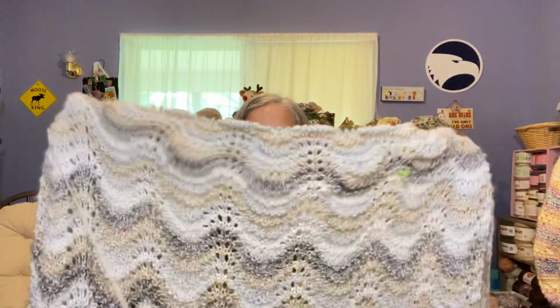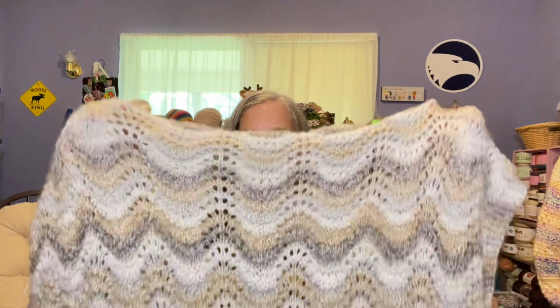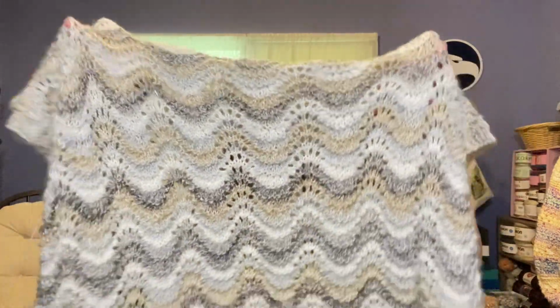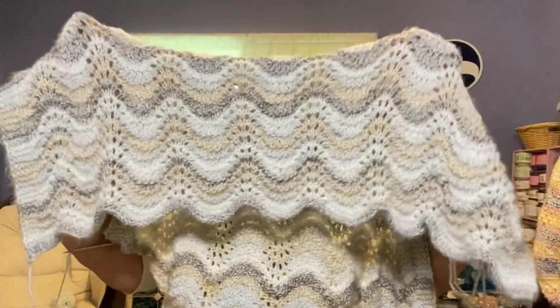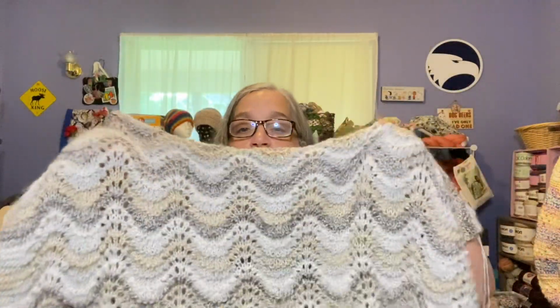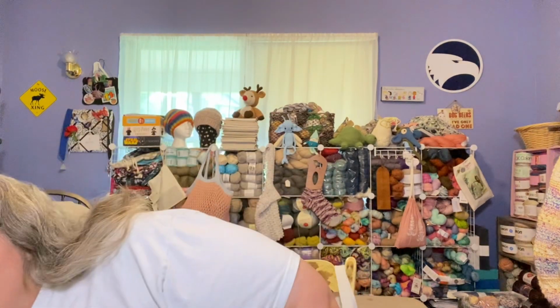Okay, so let me back up and show you. Put the yarn there. I don't know what you're seeing. So this is it. I love the colors. I'm on my third skein. I still have quite a bit left, but I think once I finish this skein of yarn, I'll be done.